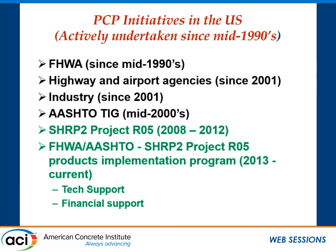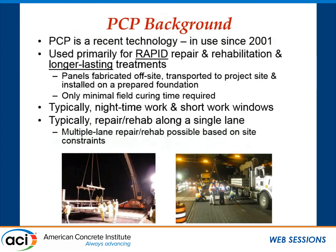There's been a lot of activity at the Federal Highway Administration level, highway DOTs, industry, and so forth. And a few years ago, 2008 to 2012, there was a major study done under the Strategic Highway Research Program, and some guidelines were developed. And right now, we are in the process of implementing those guidelines and encouraging wider implementation by highway agencies who have not done much precast work, but do have the need for that, because everybody is facing this rapid renewal need. And FHWA is now supporting highway agencies with wider implementation, with financial support and also tech support. So this is the background.